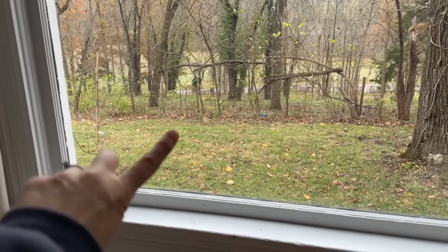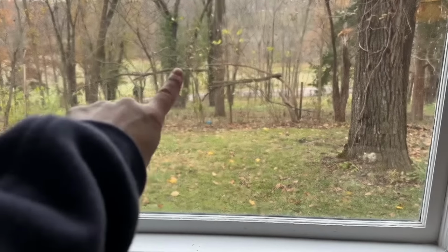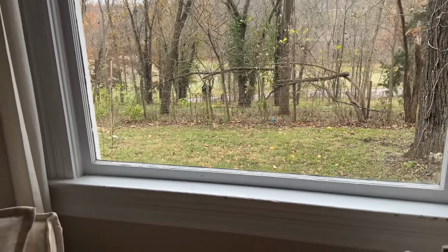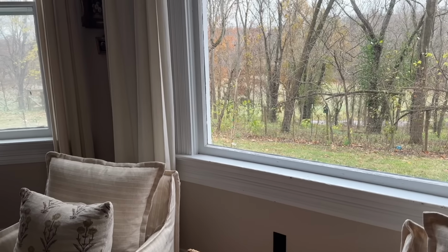Still, when we had cows, they would come up right here. There's a fence so you can see, and I would look out this picture window and see the cows. I absolutely just loved all of that.